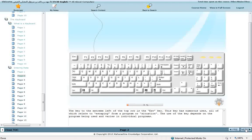The key to the extreme left of the top row is the escape key. This key has numerous uses, all of which relate to escaping from a program or situation. The use of the key depends on the program being used and varies in individual programs.